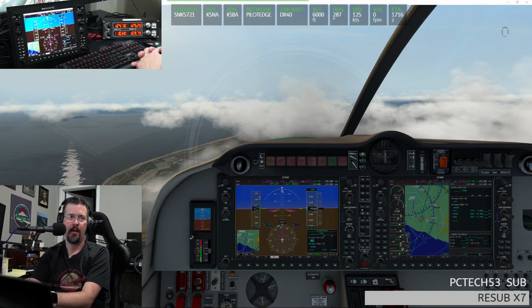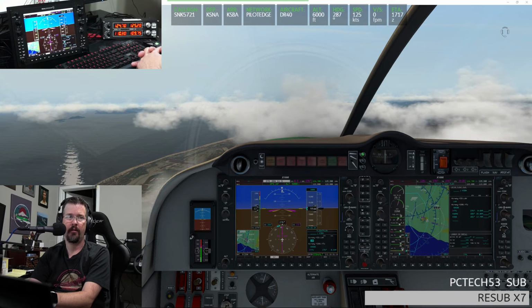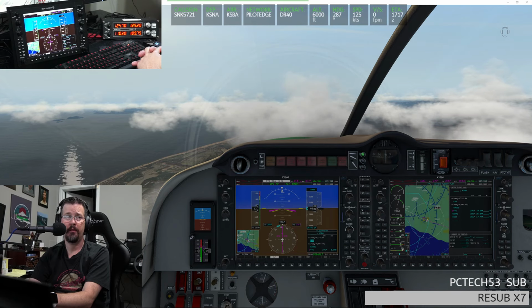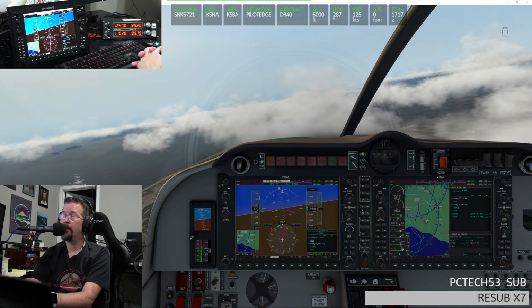Should I get X-Plane now or wait until I get a joystick? I would get a joystick. Just get the Logitech 3D Pro. It's Logitech 3D Pro for $35-40, and then get X-Plane. Yep.